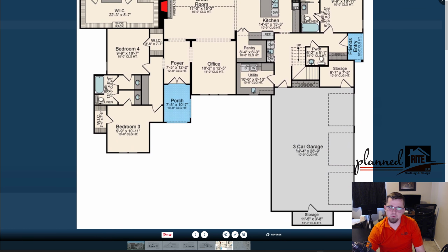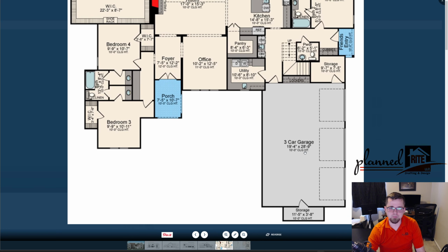3-car garage, 19'4", way too shallow. Oh my goodness. This is a terrible, terrible, terrible idea. You're not going to fit. Not all cars are going to fit, really. I mean, yeah, sure, a 19-foot car will fit in a 19'4" span, but you're not going to convince yourself to park there, and you're going to have to jump out the passenger door to get out of the car. So this is not a good idea.